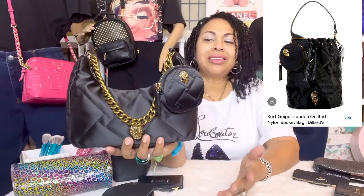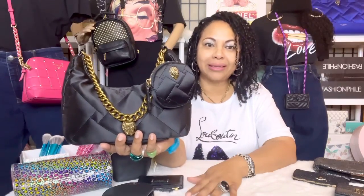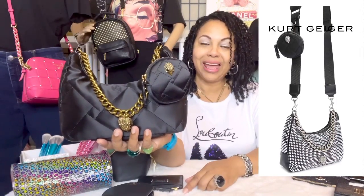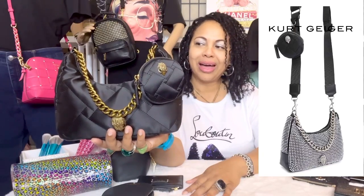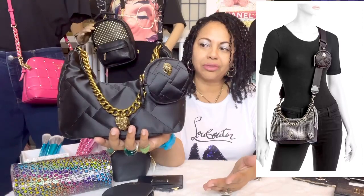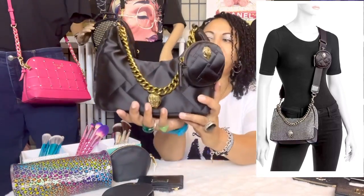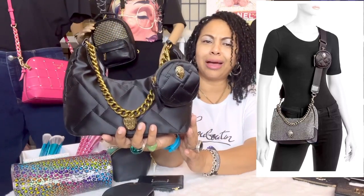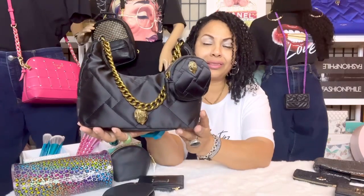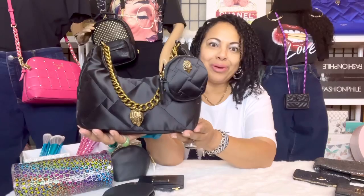So because I already have this Kensington, although I was really attracted to the crossbody with the crystals on it, and I'll go ahead and insert a photo, you know, I don't want to keep buying the same bag over and over in different styles. So this one satisfies me so much. This was a Christmas present for me last year, and I've enjoyed the heck out of this bag. I've got my money's worth and then some out of this lovely Geiger Kensington crossbody. So I'm happy with this bag.